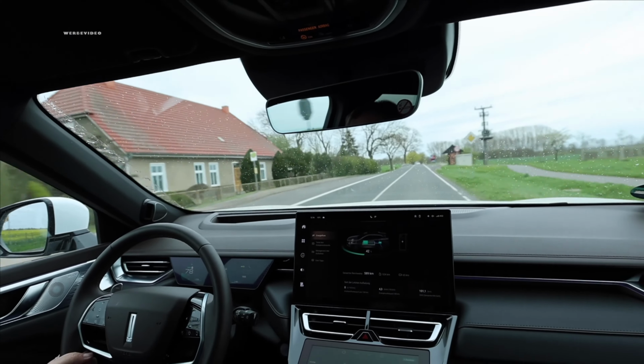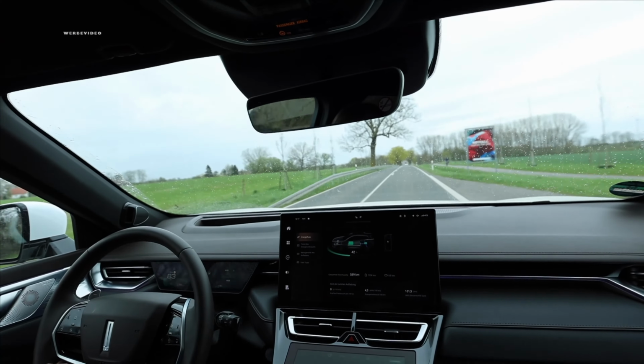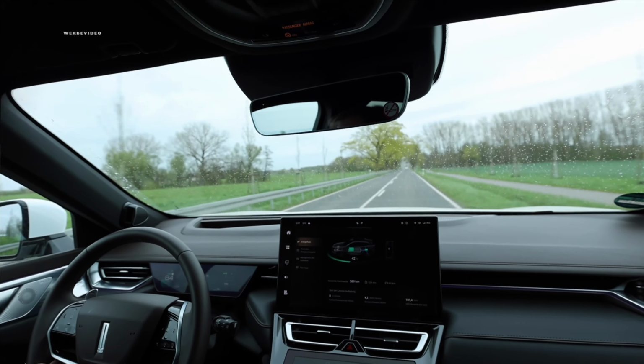Besides hitting a few 80 zones here, we've mostly stuck to 100 where allowed. We've consistently followed the long-established road rules, you might say. As we always do. Exactly.